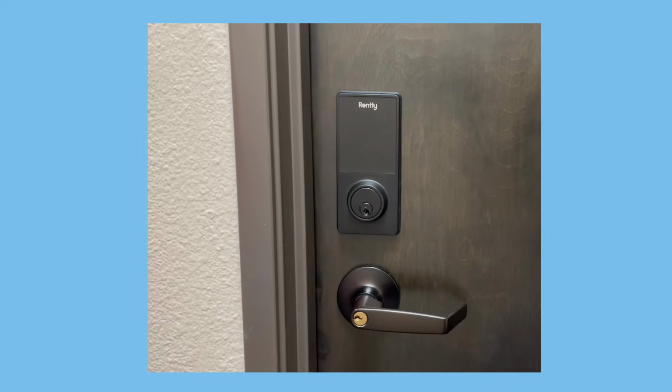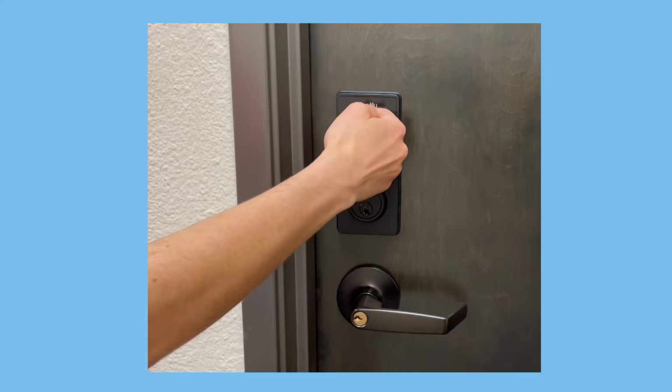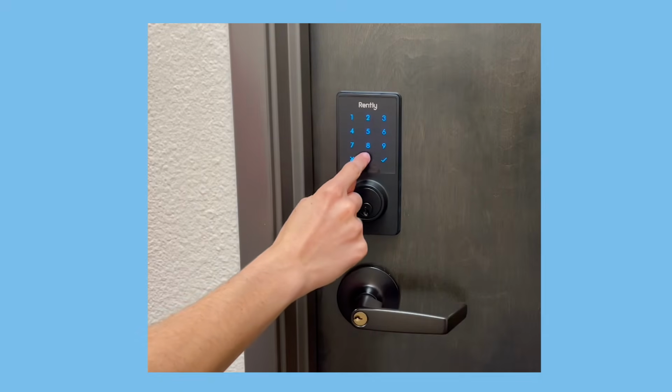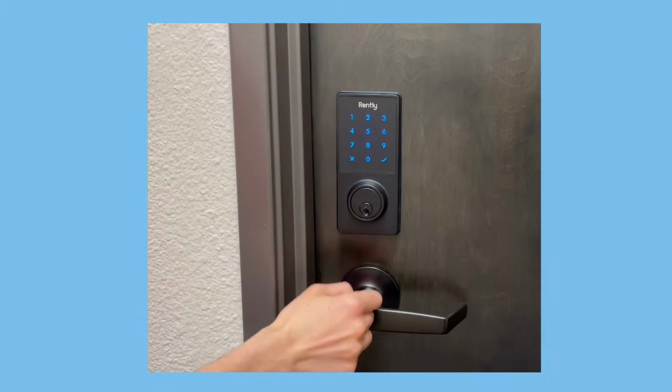If the property has a smart lock, wake the keypad by holding your hand over it. Enter the code and then press the check mark to unlock the door. If the door does not unlock, hit the check mark again to clear the keypad, then enter the code again.